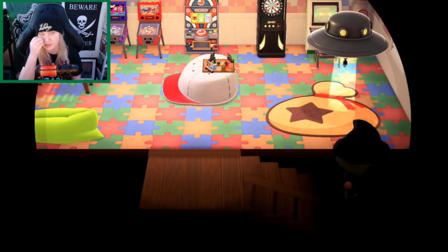I might make my bedroom separate to my living room. Then I've got two rooms going. Oh, I don't know if to have my arcade outside, but it doesn't really make sense to have arcade outside.